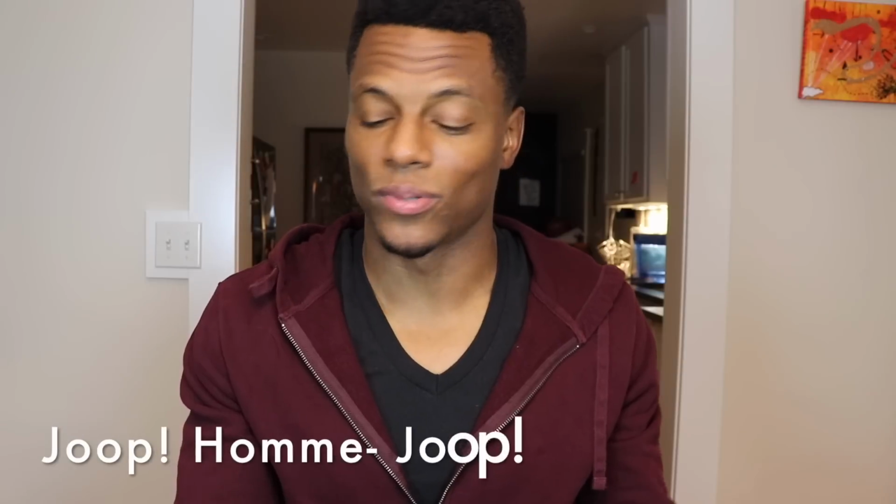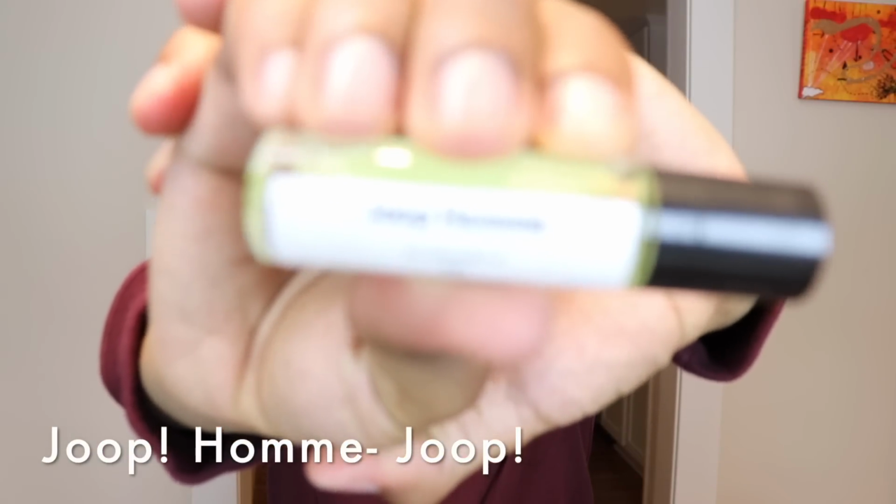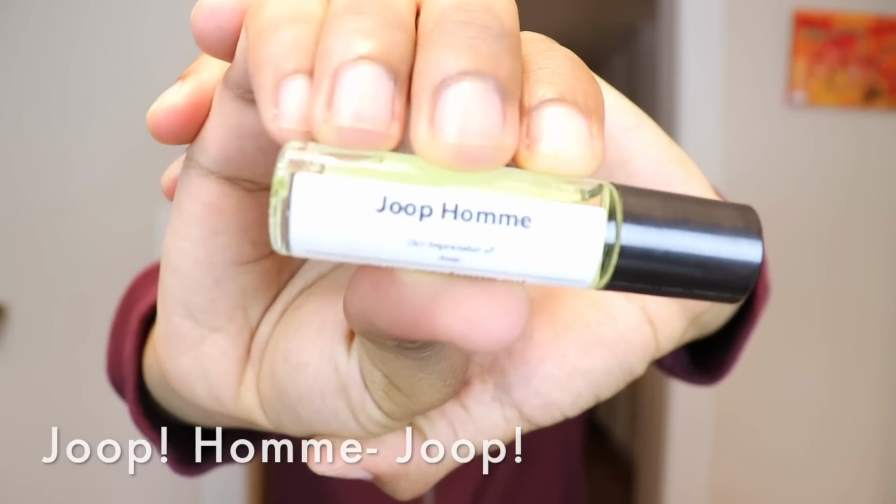Up next, from the house of Joop, or Joop, whatever you want to call it. This is their impression of Joop Homme. And this stuff simply smells great. And it smells exactly like the original. You get that kind of powdery, fresh, slightly sweet, very aromatic, and you got kind of this vanillic creaminess. It's really nice. I love it. I can't say I don't like it. It's really, really good. Definitely reminiscent of original Santal from Creed and Mont Blanc Individuel. It's good stuff. So that's Joop Homme.